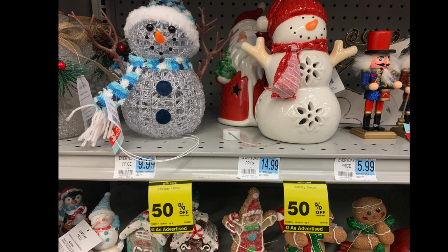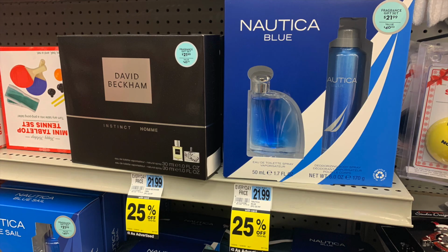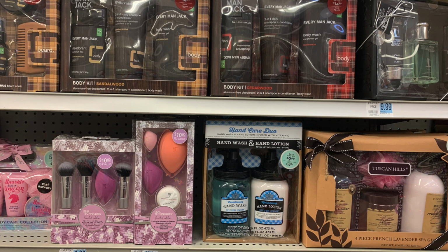And then usually at the front, they'll have a display of different Christmas decor, and it snakes into Christmas gag gifts, and then these kits of like the Nautica shave cream, that sort of stuff. But even so, it's really not the greatest. So we'll just have to wait and see what pops up.